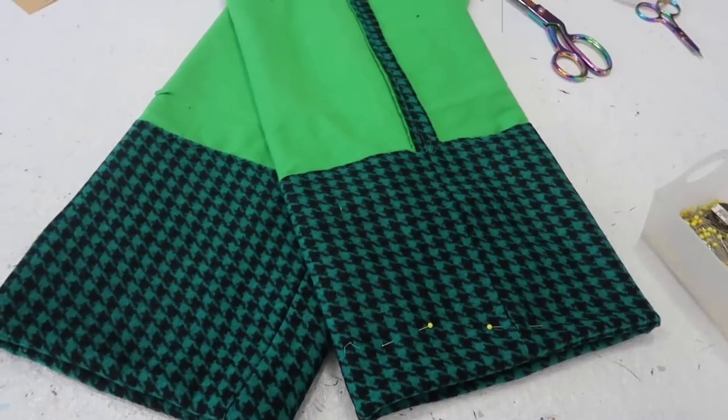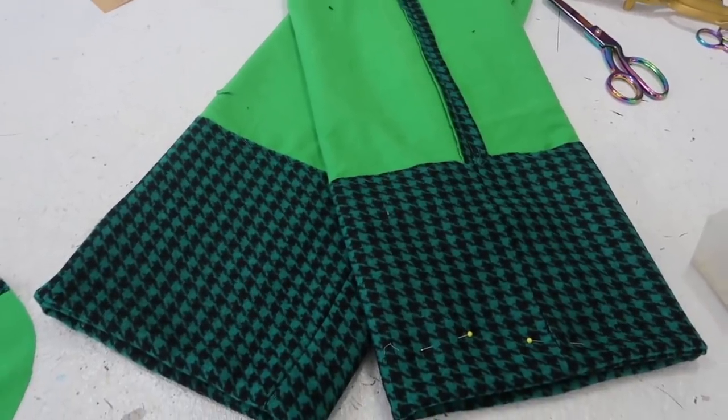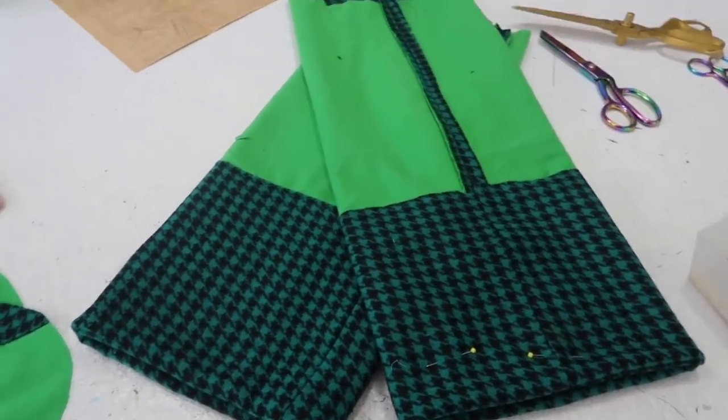So it is now the next morning, and I have big plans to try and get this coat finished. I don't know if I'm actually going to be able to get it finished before 12:30. Last night I spent about 4 hours editing, which really ate into my coat making time.